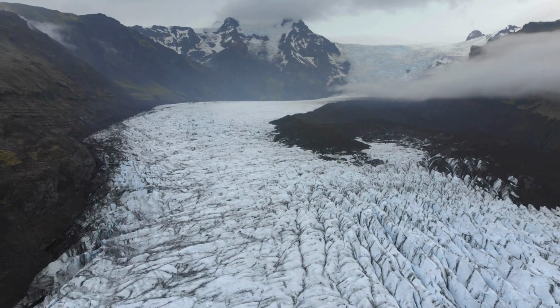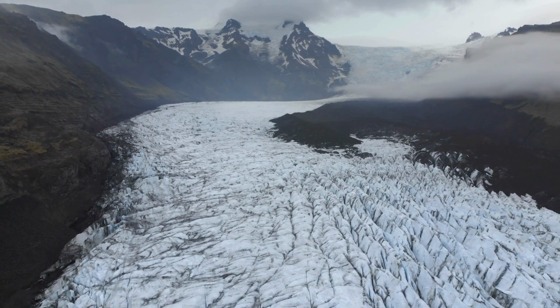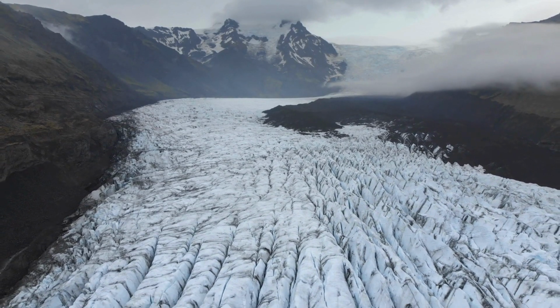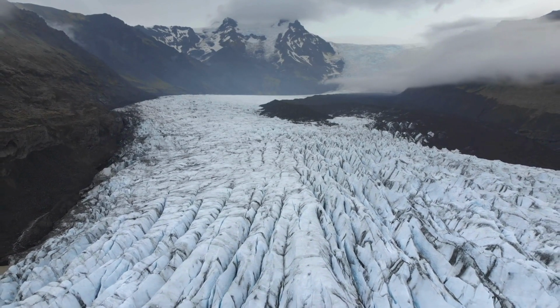In areas where the ice is thicker, a bluish hue appears. Fissures open perpendicular to the glacier's flow, like a natural artwork. To geographers, these are known as crevasses. They have formed due to stresses and compressions in the glacial ice.